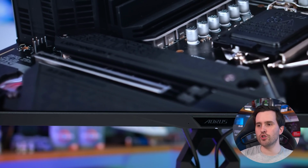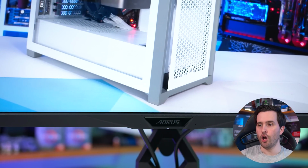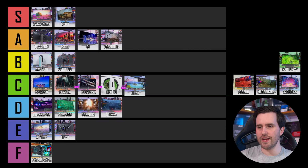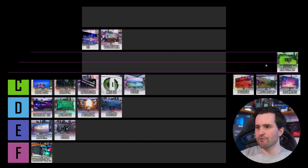There is an M version of this monitor, the M32U, which I didn't look at this year, which I think is worth buying over the FI32U. But for me, because it's expensive and has a few issues, this is probably a C tier monitor, if not a D tier display. But for now, I think I'll put it in the C tier. That might change a little bit later as we go through some of the other 32-inch monitors and I remind myself about their performance. Next up, we've got the Razer Raptor 27.